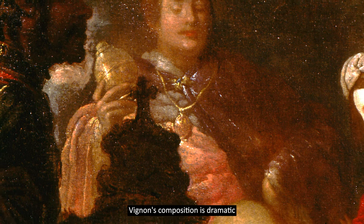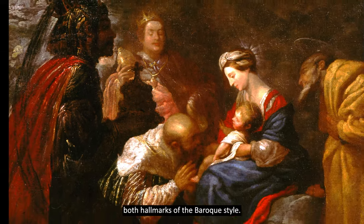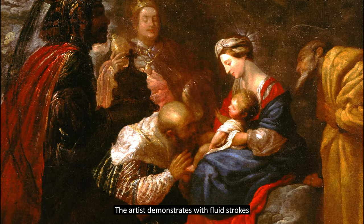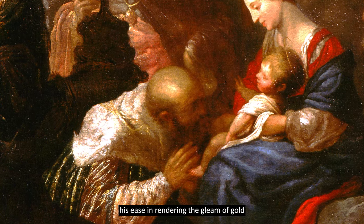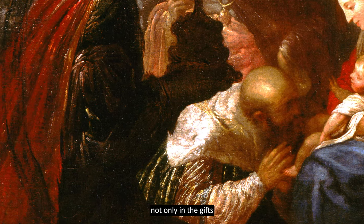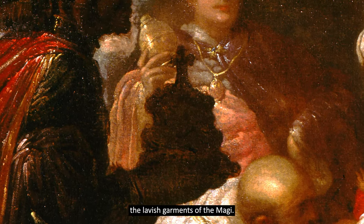Vignon's composition is dramatic, with high contrasts of light and dark, both hallmarks of the Baroque style. The artist demonstrates with fluid strokes his ease in rendering the gleam of gold, not only in the gifts, but in fine threads running through the lavish garments of the Magi.